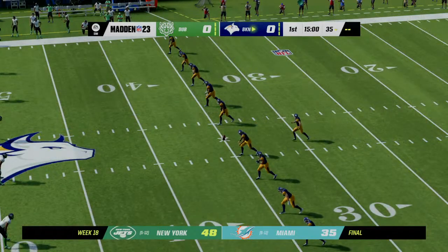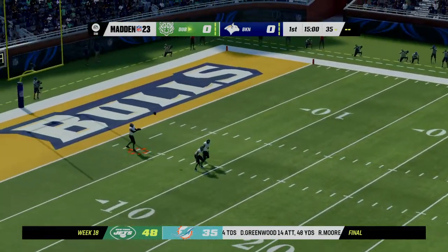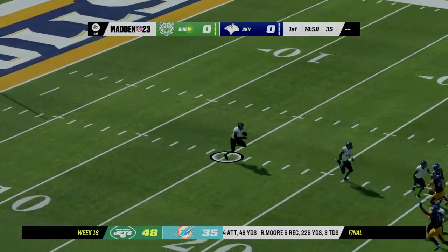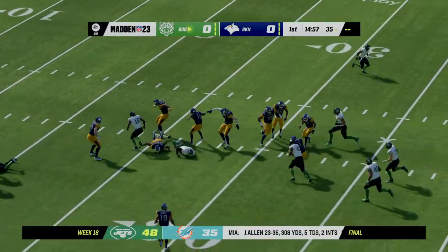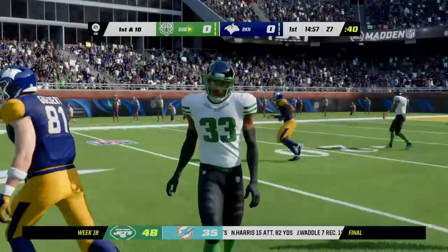The ball on the tee, we're set for football. And we are underway from Brooklyn. Taken in at the 3. And they'll get him down inside the 30 at the 27.